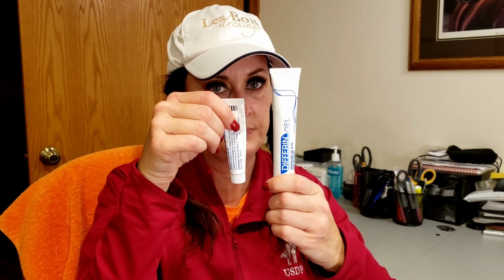I just got this. I ordered it off of Amazon. It was a really good price. This is the 45-gram tube and lasts considerably longer. Obviously a little bigger. I just got this because, like I said, there was a fantastic Black Friday special on it. So I grabbed that because I'm about halfway through this.